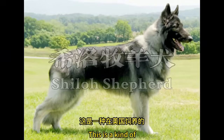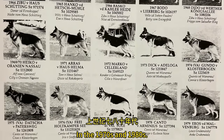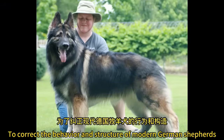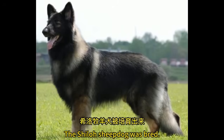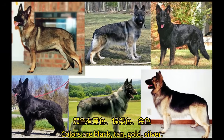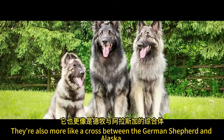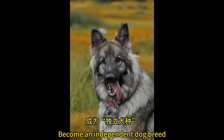Shiloh Sheepdog. This is a variant of German Shepherds raised in the United States. In the 1970s and 1980s, the German Shepherd gradually began to pursue the characteristics of the arched back and streamlined sloping curves, to correct the behavior and structure of modern German Shepherds and hip health problems. The Shiloh Sheepdog was bred. This is also a large German Shepherd with medium back hair. Colors are black, tan, gold, silver, and a variety of colors such as cream, dark gray, and sable. In appearance, they are also more like a cross between the German Shepherd and the Alaskan Malamute. In 1991, it was recognized by the American Rare Breeds Association and became an independent dog breed.